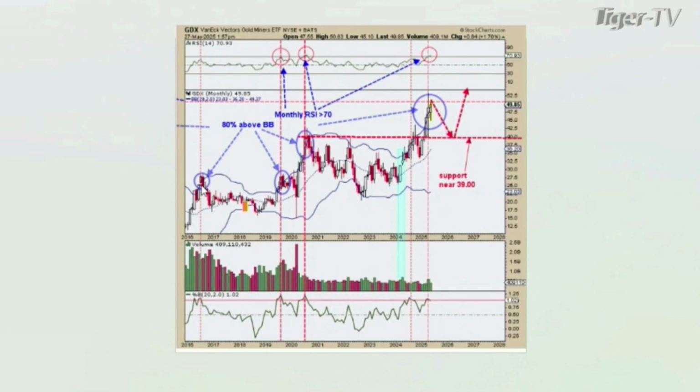I got a monthly Bollinger Band on the monthly GDX. And normally if you get 80% above the upper Bollinger Band, which we did back in May, I sold. That's the reason why I picked around 70, because the Bollinger Bands are approximately 80% above the upper Bollinger Band, and that's where I stepped out. And we're pretty much still there, but that's another reason the market gets extended if it gets too far above the upper Bollinger Band. I marked those times in the past with these lines. So you got the RSI, and you also got the Bollinger Band, 80%. And that kind of reconfirms that the monthly charts are extended.